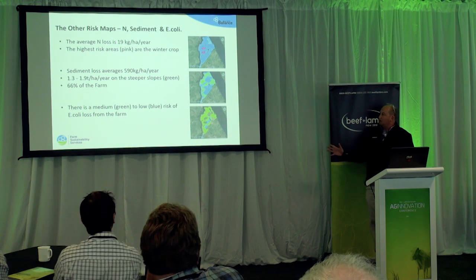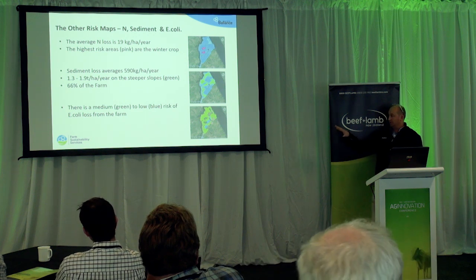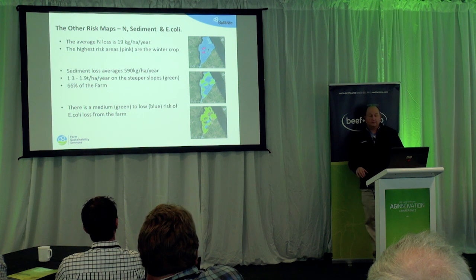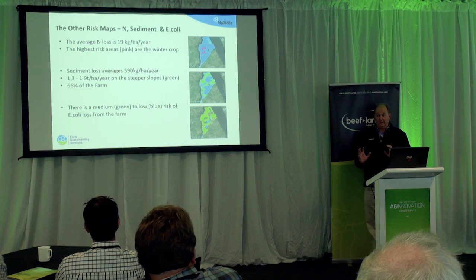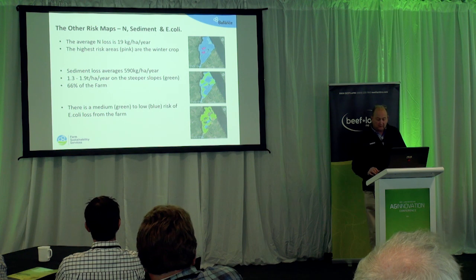Going down to the E. coli map, on Graham's farm, it's a medium, which is shown in the green there, to low risk of E. coli loss on the farm. That's because he's already done a lot of fencing of waterways, and there's not a lot of areas where the animals can actually get access into the water system.